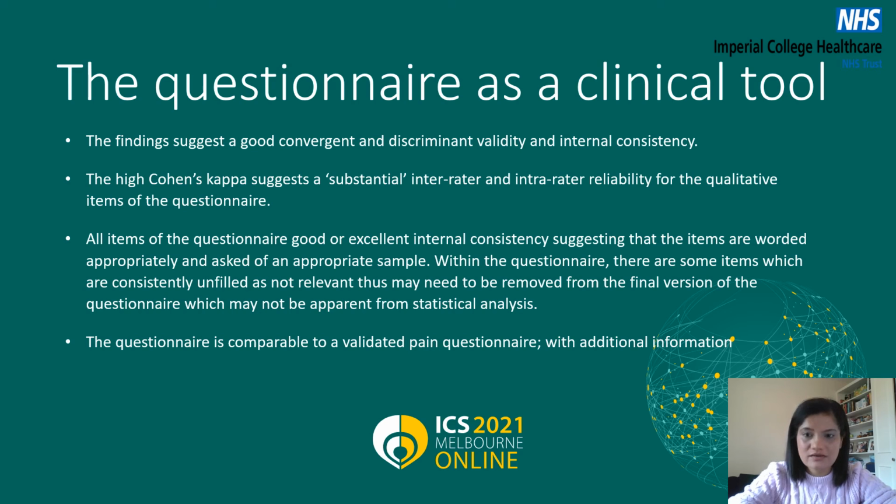Within the questionnaire, there are some items which are consistently unfilled as not relevant, and this may not be apparent from statistical analysis. The questionnaire is comparable to validated pain questionnaires and provides additional information.